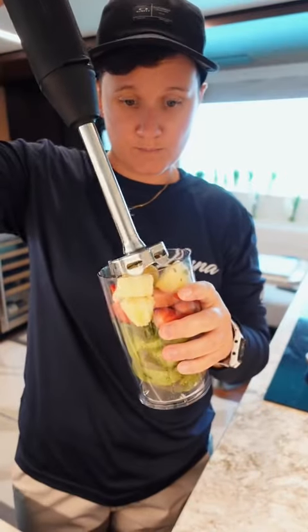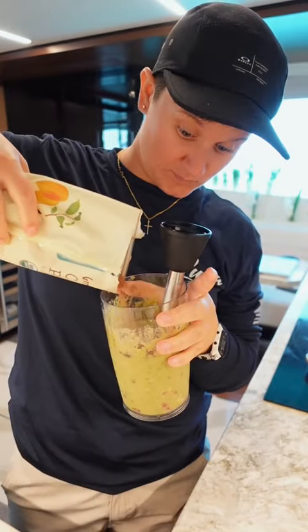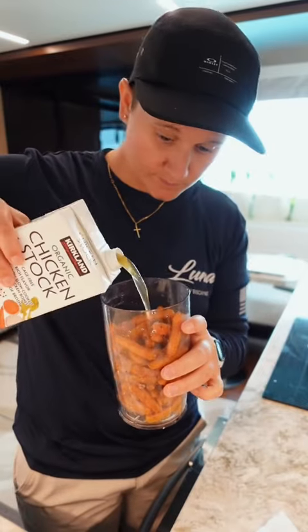I know fruit is sugar, but the guests said they can have it, so don't come at me. Anyway, I put some cocoa powder and some artificial sweetener in there. We'll see how it turns out.